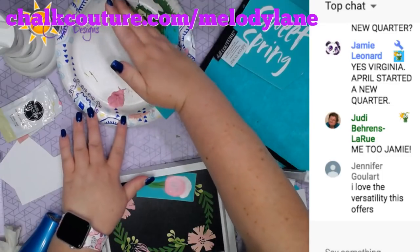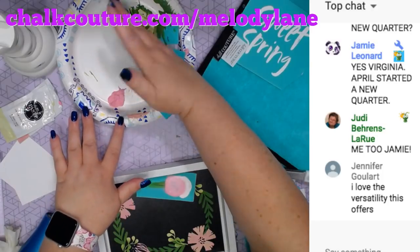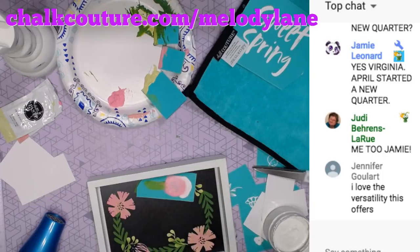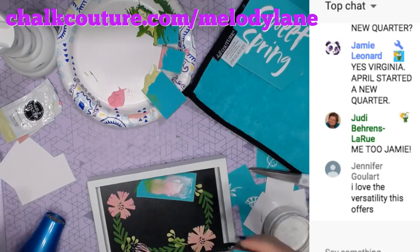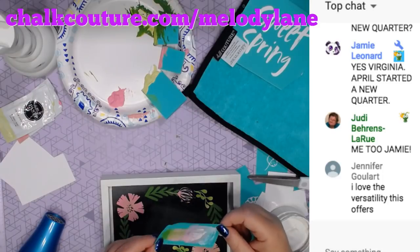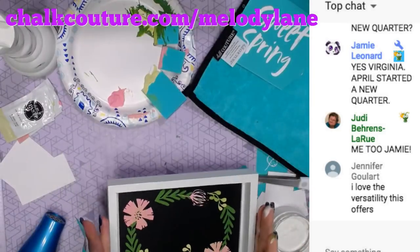And then green, I need to spray my green. It's starting to dry out. There we go. And I need to wipe these up. See, now that one didn't come out as perfect because I didn't wipe it up right away, but it's still pretty.